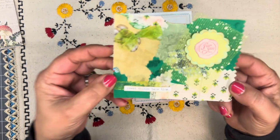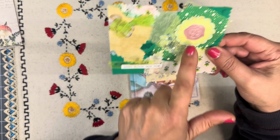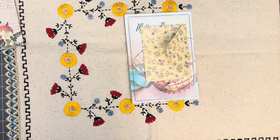Isn't this cute? Look at that. Love these colors. And it says for you here. And she's done such a great job of layering. And it says great things take time. I love the green. I don't have enough green in my life.